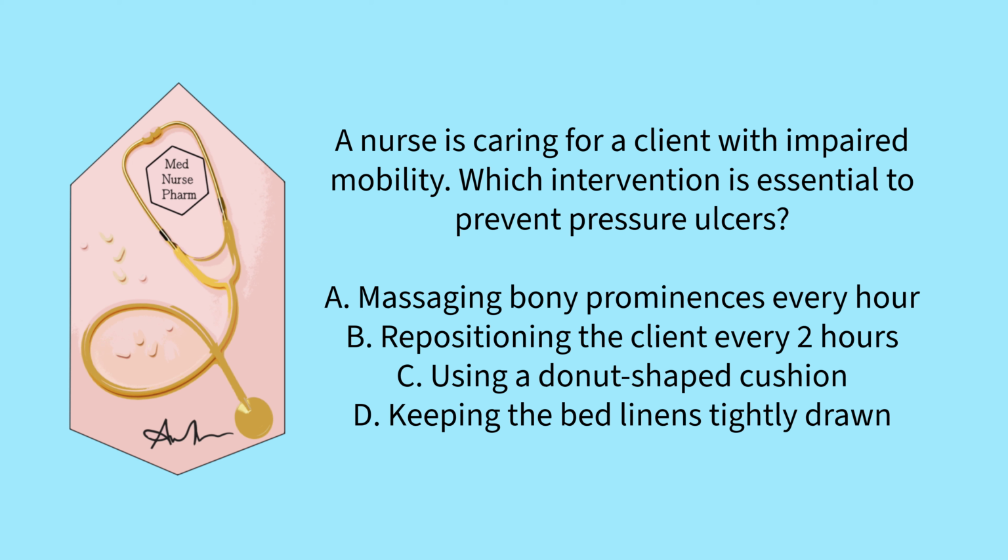A nurse is caring for a client with impaired mobility. Which intervention is essential to prevent pressure ulcers? A. Massage bony prominences every hour? B. Repositioning the client every 2 hours? C. Using a donut-shaped cushion? Or D. Keeping the bed linens tightly drawn?